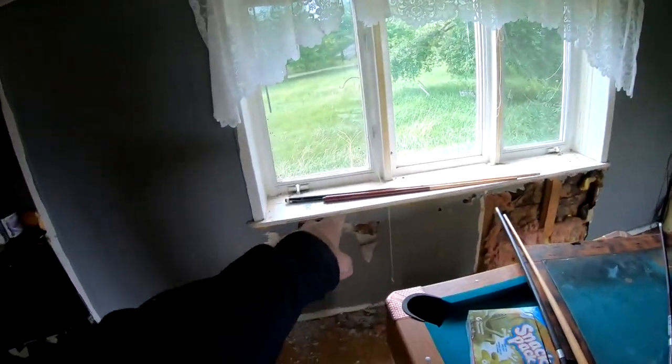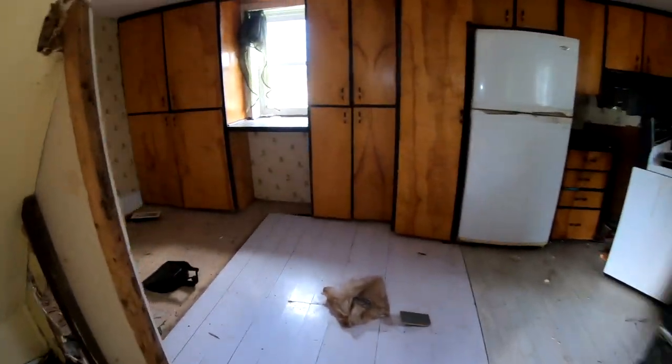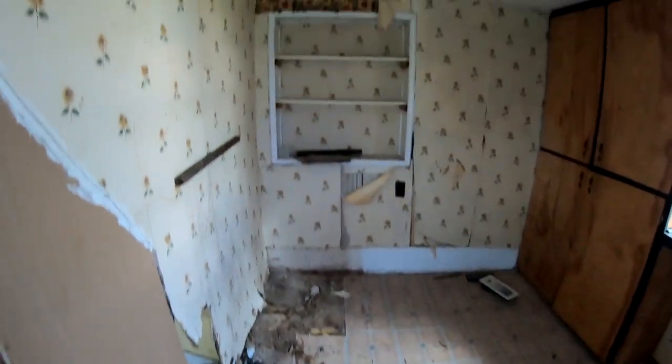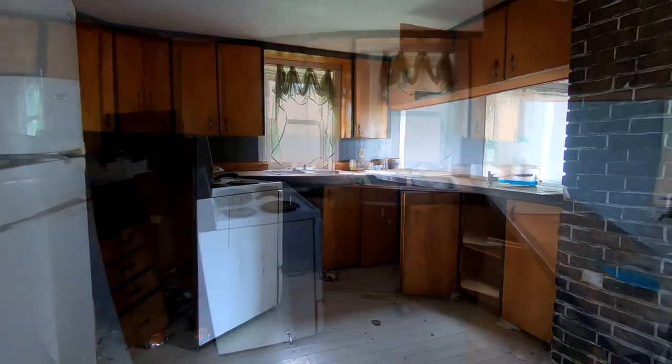More pool cues on the windowsill. Here's just the little kitchenette nook area. Very nice area though.